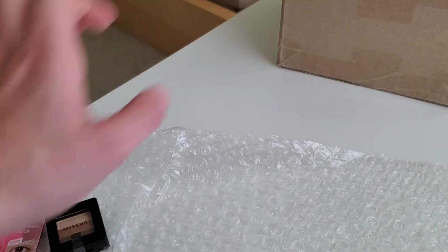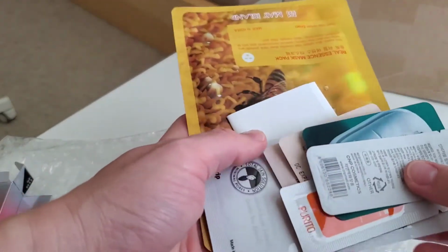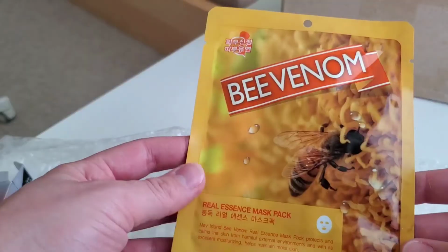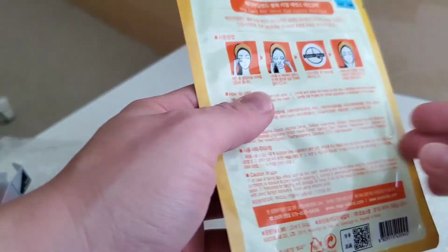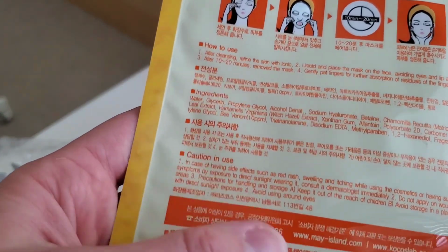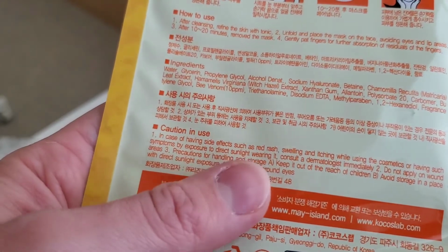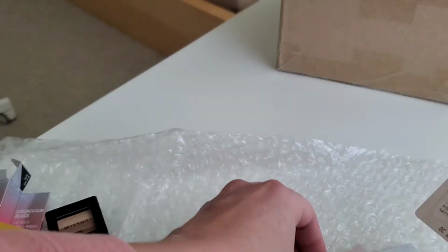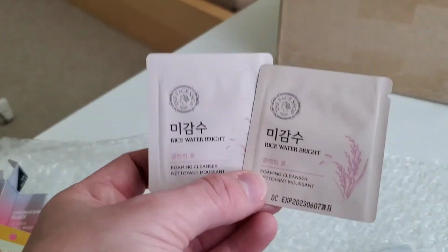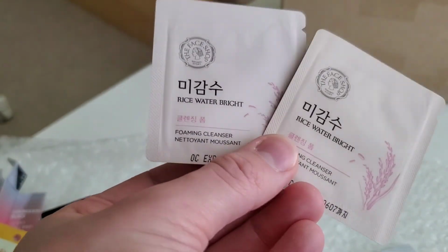And the most amazing thing about JOLSE is that they give you lots of goodies. So these are all the samples that I got. The mask, I guess with honey. Only one thing that's bothering me, but I think it's fine to use one more time, is that this mask contains denatured alcohol. Last time I also received this rice wash. I already tried it out.